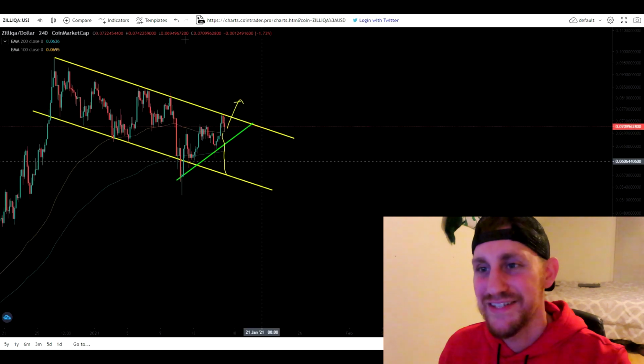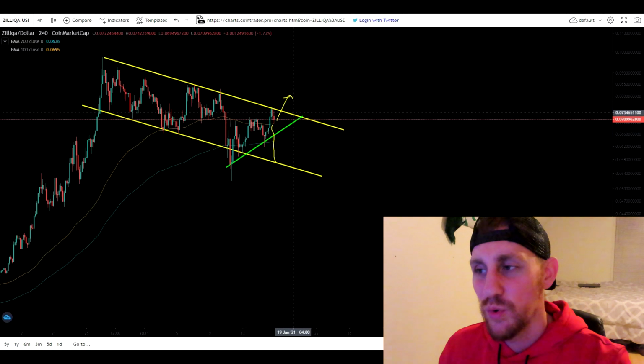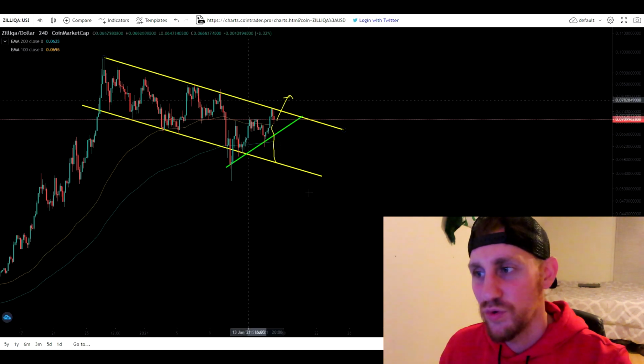That's the video on Zil today. Just make sure you guys are watching this bull flag and watching these key supports to see if we're actually going to break out of this or move to the downside.